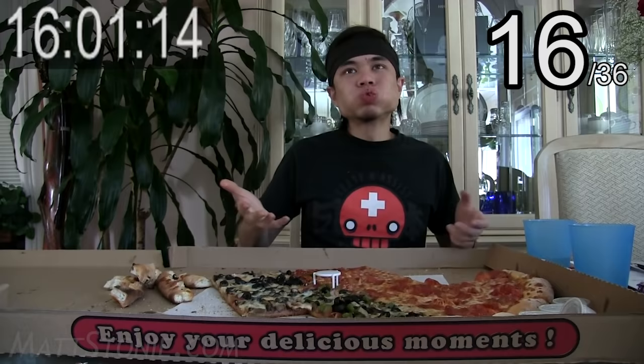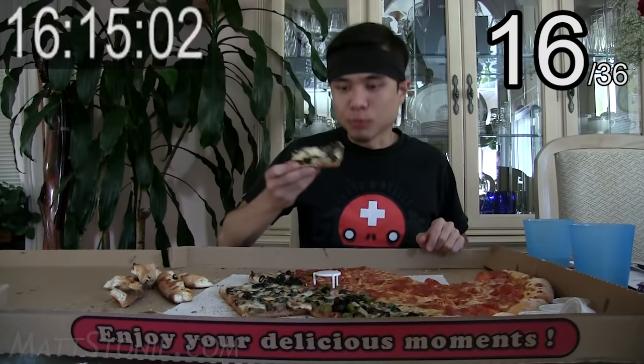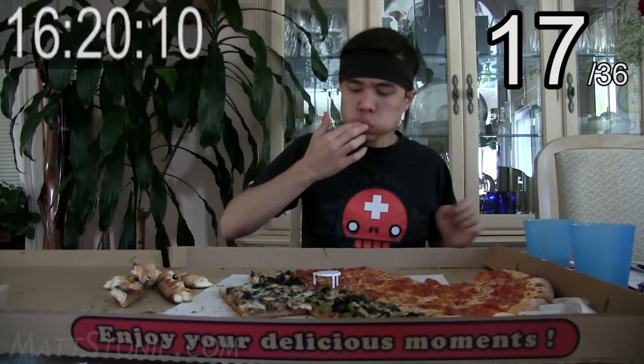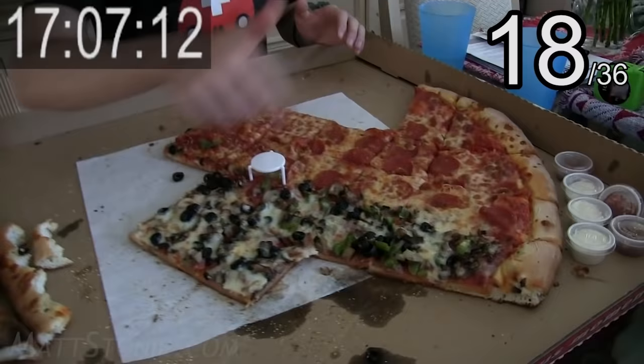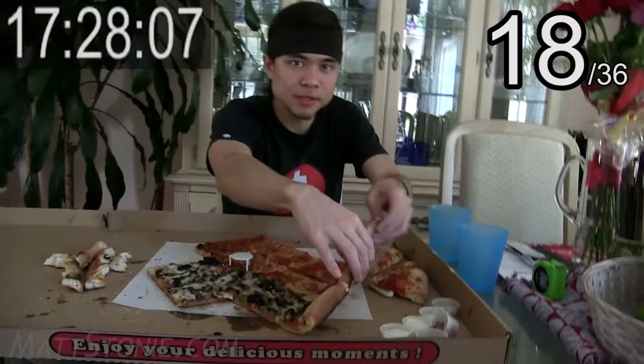Oh yeah, easy. Oh, the center squares are no problem. Alright, I think there's 18 slices left. 2, 4, 6. 17:22. Alright, my goal is 30 minutes, so I gotta step it up. I gotta think this is like competition. Like Joey Chestnut is sitting right next to me, kicking my ass. I gotta step it up.